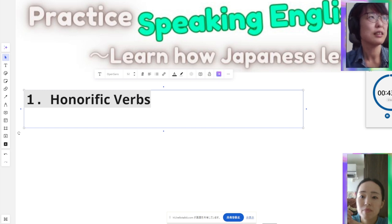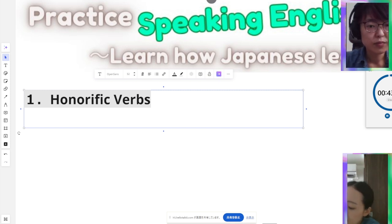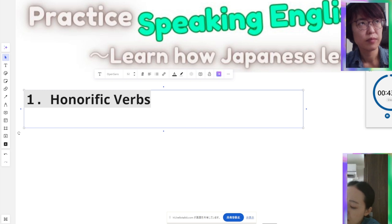Okay, so let's see how Andy describes this grammar. Let's go ahead and jump into honorific verbs. Honorific verbs in Japanese are for lifting up or exalting the person that you are speaking to. You don't use them for activities that you're doing. You use them in reference to other people, when you want to show respect to them.